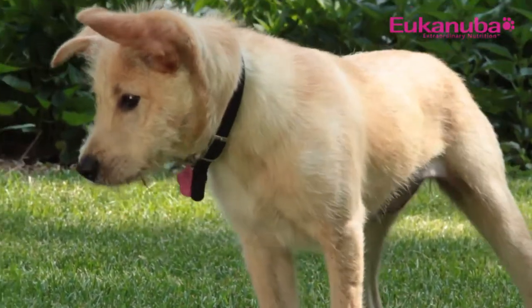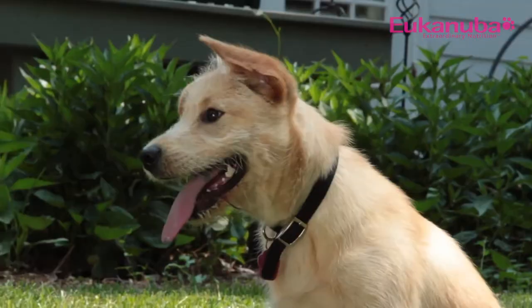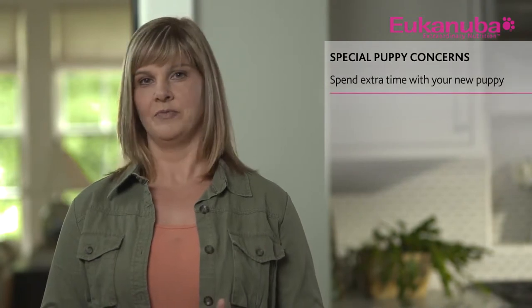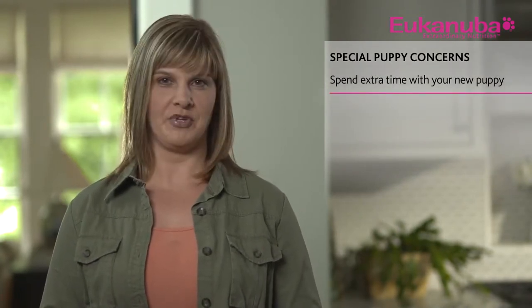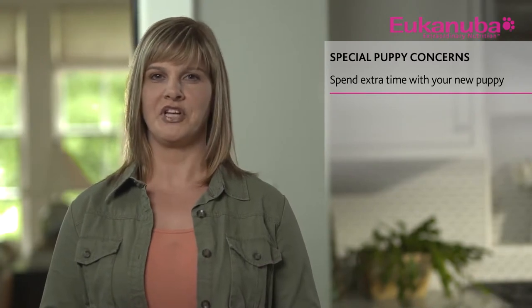Understand that a young puppy is not like an adult dog. Treat him with patience and constant supervision. The way you interact with your puppy at this age is critical to his socialization. Use these tips. 1. You should spend a little extra time with your new puppy on his first day home, but you want to acclimate him to your regular routine quickly.